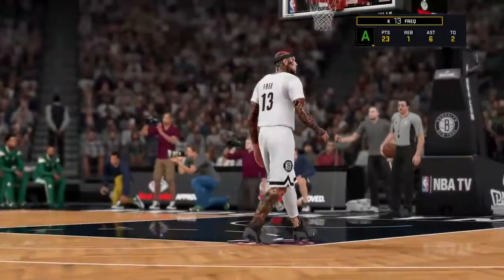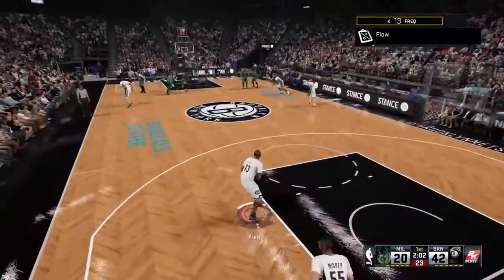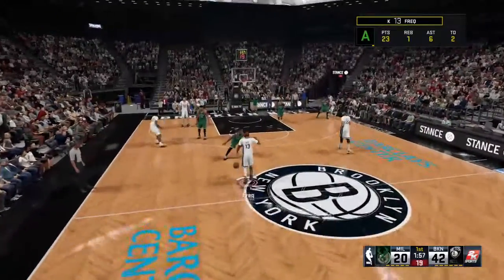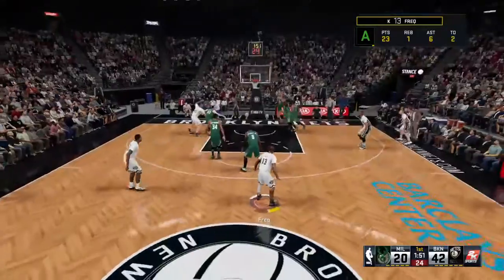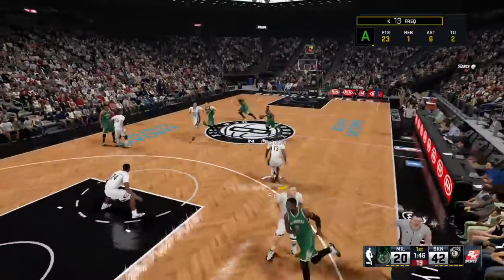Here's what Milwaukee's going with right now. Aaron Baines, he's checked in for Parker. And Hardaway is subbed in for Chris Middleton. Nets leading by 22. Now, Freak. He's got 23. No good. There's a minute 47 left here in the opening quarter.